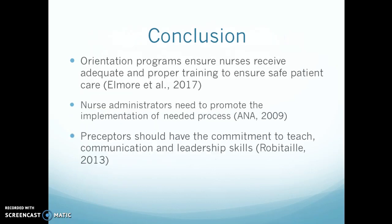So in conclusion, the orientation programs ensure nurses receive adequate and proper training to ensure safe patient care, because we don't want to cause unintentional harm to our patients. So we need to set our new nurses up for success. Nurse administrators need to promote the implementation of needed processes. So they need to go out there and find processes that aren't the best that they can be, and do the research and involve the staff to make those processes better, because this is their work environment.